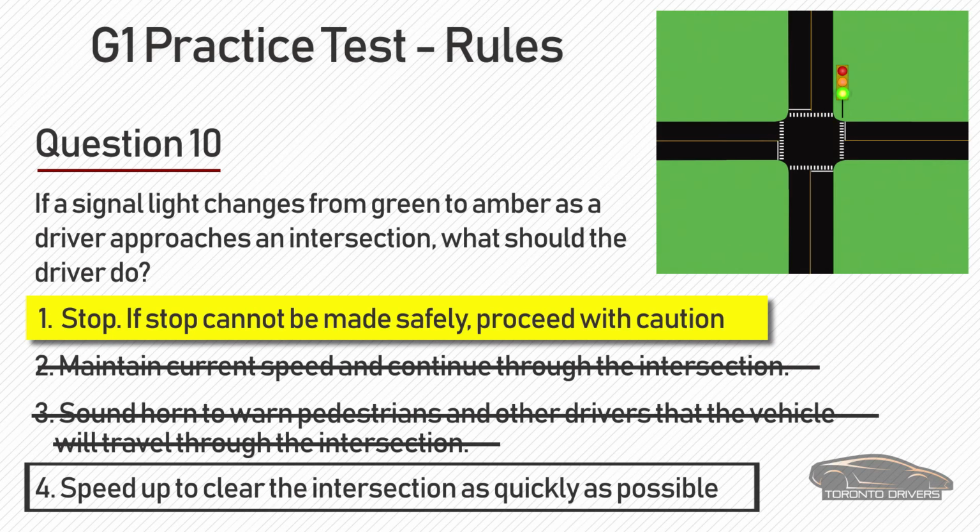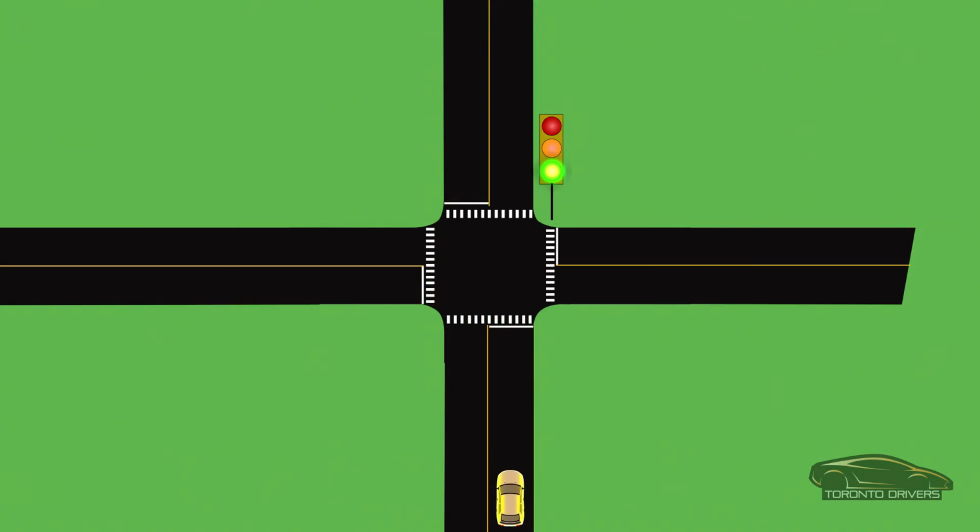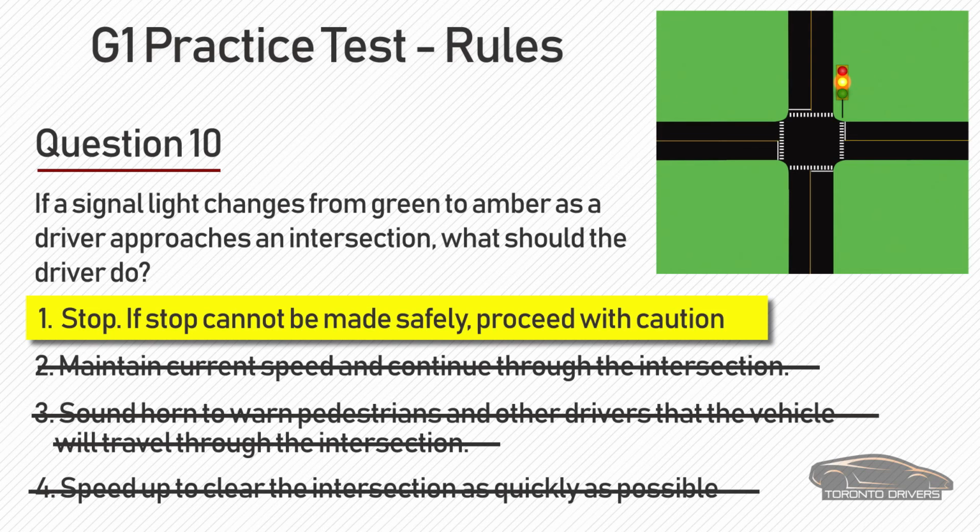This one says speed up to clear the intersection as quickly as possible. Again, this is also not a very safe way of driving, because when you're driving fast, you're not paying attention to a lot of things, and that can get you in trouble. So that's why this option is also not correct.